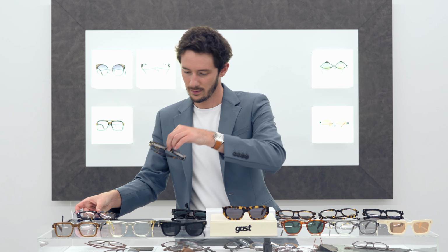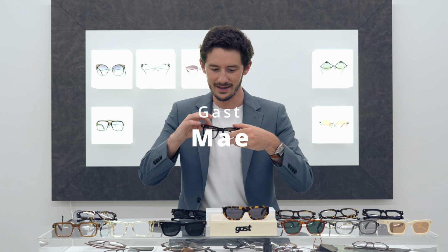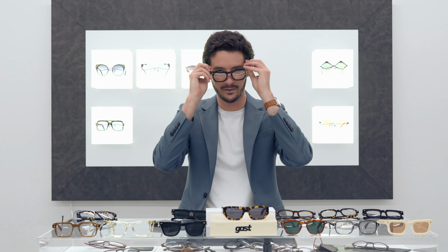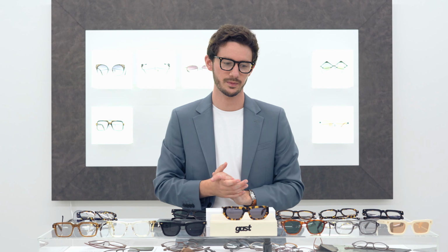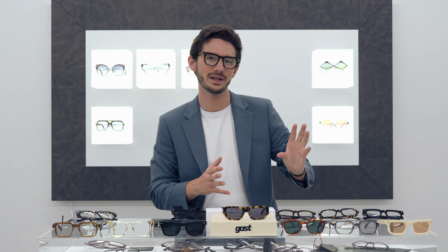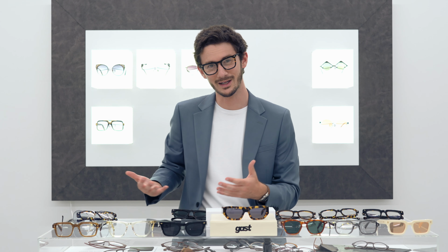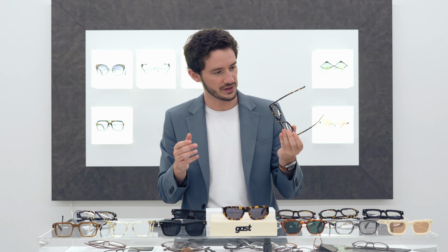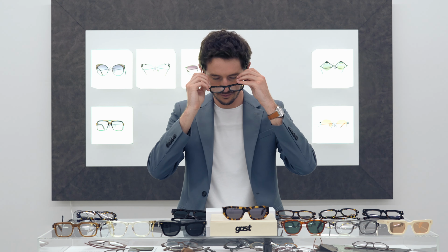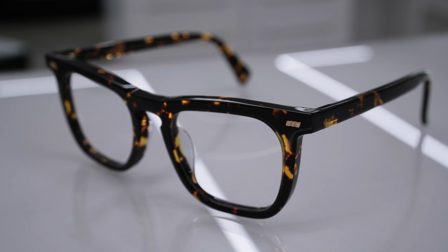Sticking with the theme of tortoiseshell, we also see this model, which is called the May. And this is quite a difficult frame to pull off. It's a typical Wayfarer shape, as popularized, of course, by Ray-Ban, where we have this angular nature in the top corners. Makes it a touch feminine, but I actually think it's quite cool for a man or a lady, personally. And again, in tortoiseshell, in this classic yellowish tortoiseshell, looks very, very cool. You'll also notice the gold accents on the hinges, a really nice attention to detail.